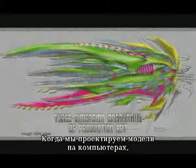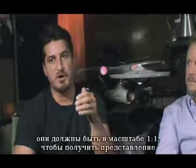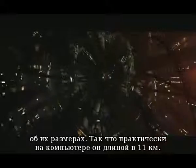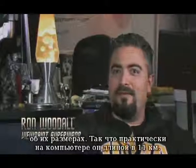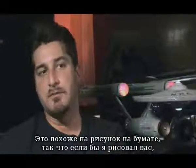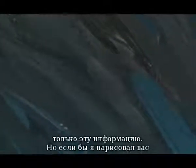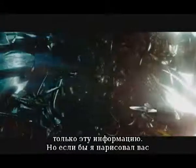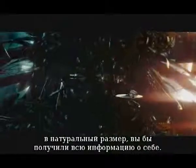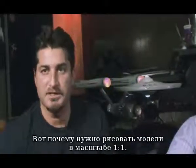When we build things in computers, they have to be one-to-one scale for you to get a connection to how big or how small the thing is. So it is actually physically in units 7 miles long in the computer. It's kind of like drawing on paper. If I was drawing a picture of you and I drew it about this big, you would only get so much information. But if I drew you the size that you are, you would get all the information that was actually there. It's why it's imperative to make things at one-to-one scale.